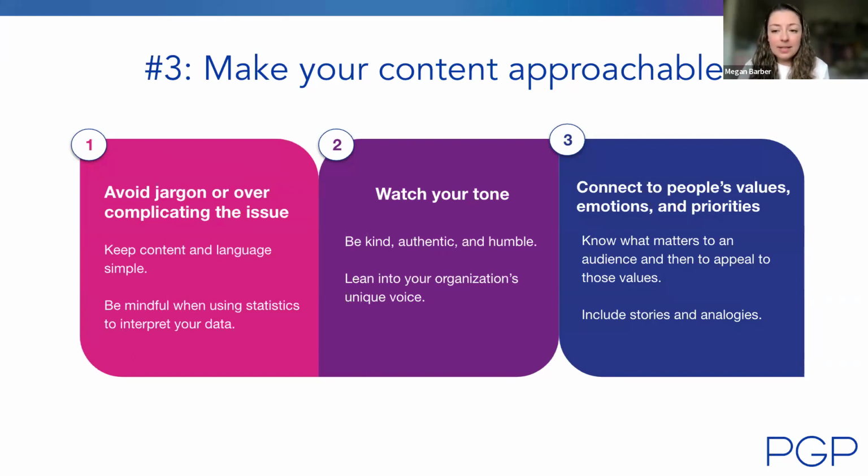So an anti-vaping campaign might appeal to a teen's values of freedom, independence, or confidence in social situations. In both of those examples, the values that are being appealed to in a piece of content are just as important, if not more important, than the health facts you're trying to get across. And lastly, feel free to use stories and analogies because these can sometimes showcase values-focused content better than statistics or facts. People connect with images and stories of people.